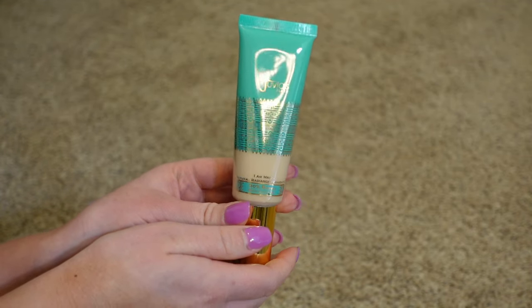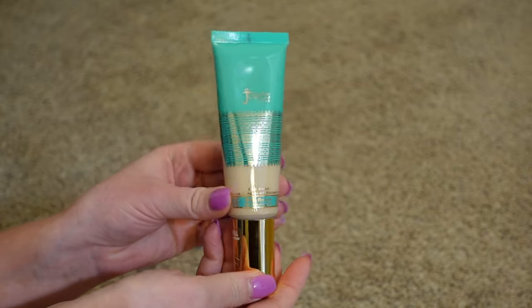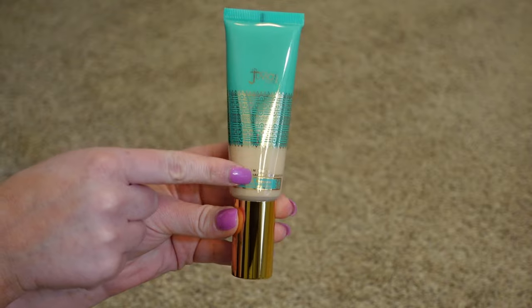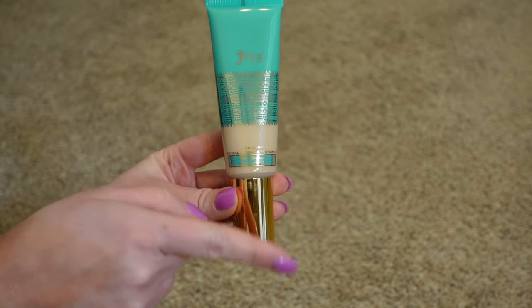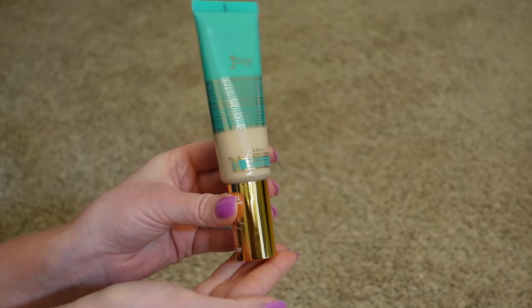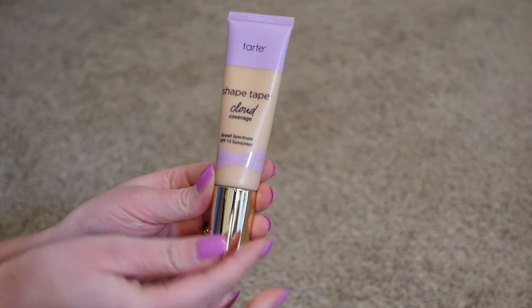And the only thing I have against it is the smell, but I have sort of gotten used to the smell. It smells like fake watermelon, in case you're wondering. I hate fake watermelon smells. I think they're disgusting. But I will say that I do really enjoy the formula of this foundation. It's my most full coverage foundation I have in my collection, and it's also the dewiest, and it is so beautiful on the skin.